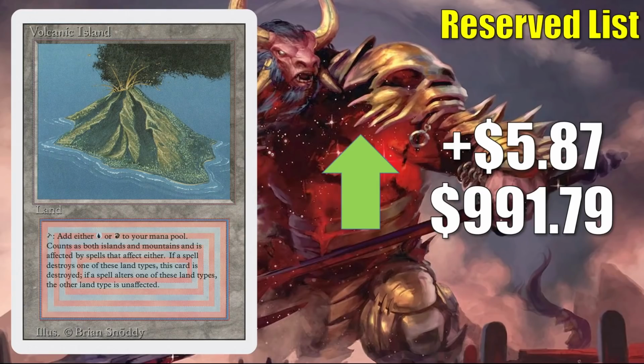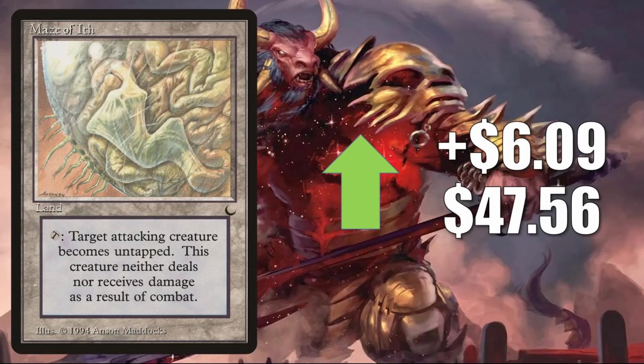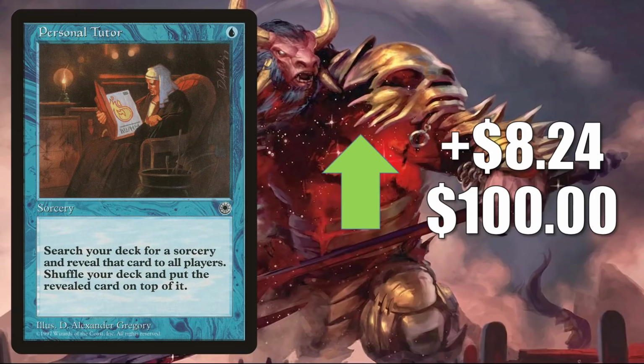Well, here's Volcanic Island from Revised. These Revised duals are still hot. It goes up $587 to $991.79. Maze of Ith, the original from The Dark. This is a great Legacy and Commander card. It goes up $6.09 to $47.56. Personal Tutor. This goes up $8.24 to $100.